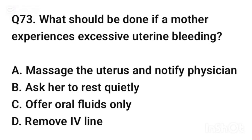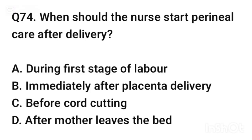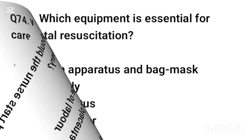Question number 73. What should be done if a mother experiences excessive uterine bleeding? The correct answer is option A, massage the uterus and notify physician. Question number 74. When should the nurse start perineal care after delivery? The correct answer is option B, immediately after placenta delivery.